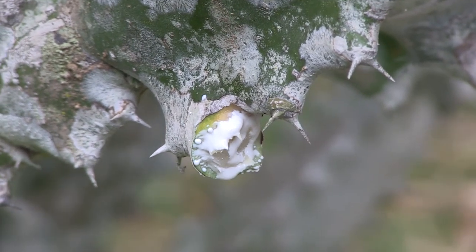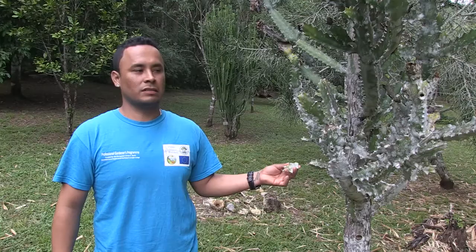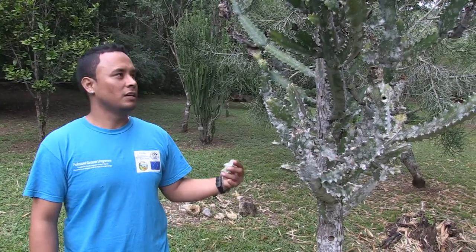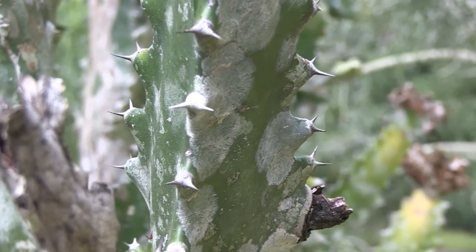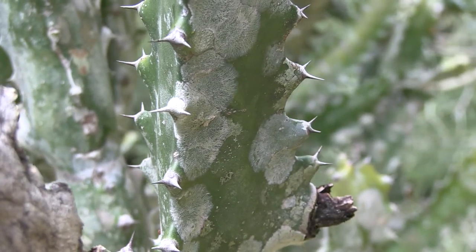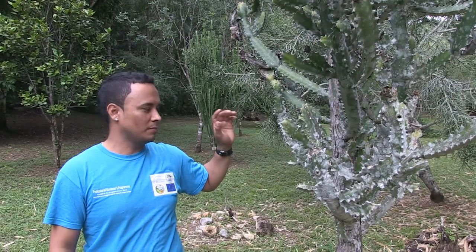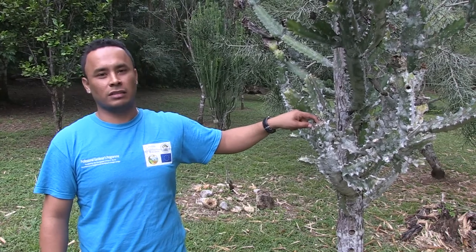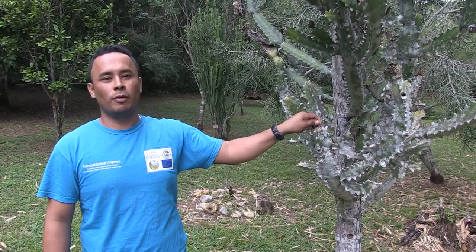It is very similar to the white poisonwood, that it causes a rash on your skin and an itch, but you'll have to get the white stuff on your skin. If you have this in your garden and you keep it far from your house, no kids around, the thorns will actually warn you to keep away. So as long as you keep your distance from this plant, it is okay. The wood is also toxic. The wood contains toxins in it, so you don't want to be burning this wood.